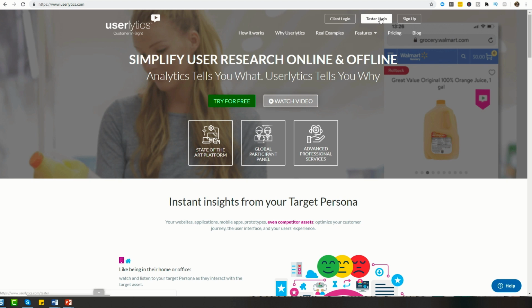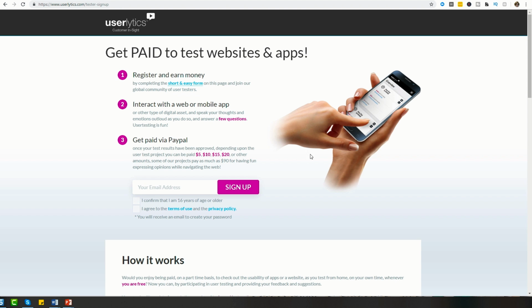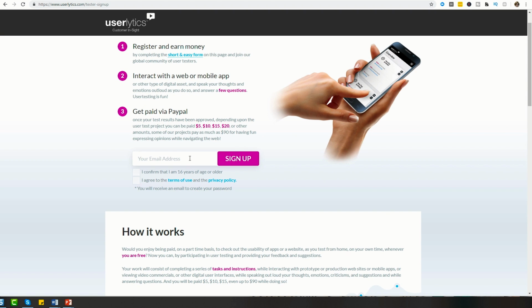So from their main website, simply click on the tester login. And here you're going to sign up for free. And this will give you some more information on what they do. Again, they pay via PayPal $5, $10, $15, $20, up to $90 for running their tests. And they test both websites and mobile apps. So all you got to do here is put in your email address so that you can get started. And as you see here, you have to be at least 16 years of age or older.